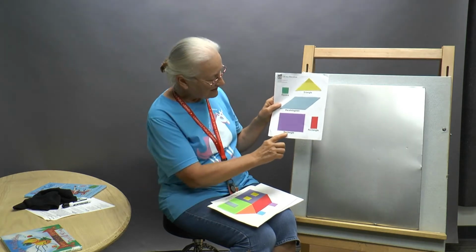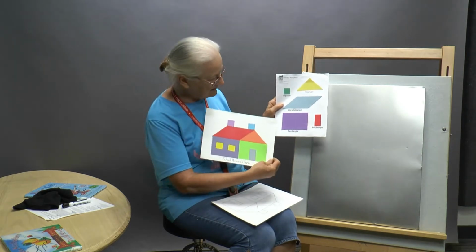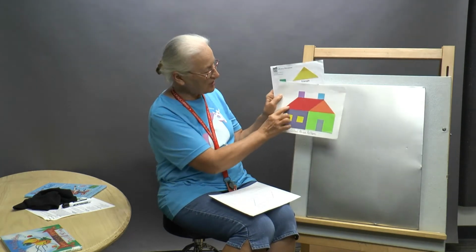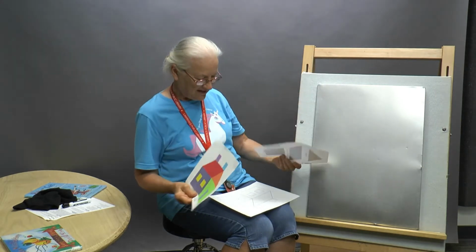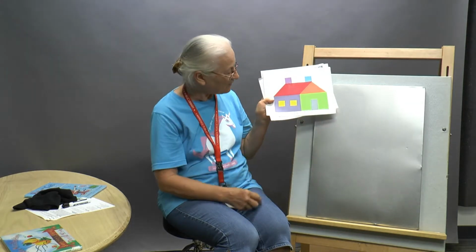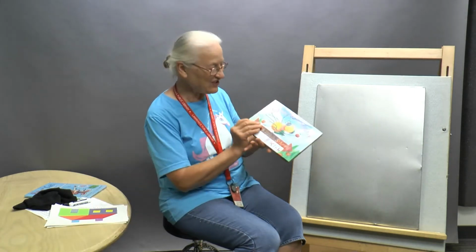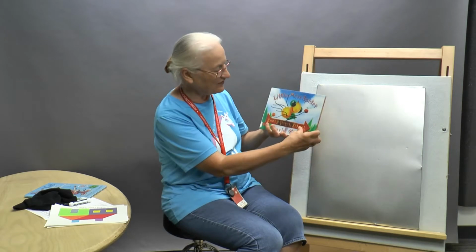triangle, rectangle, and a rectangle, because that'll be the door and the sides, and a parallelogram. That will be this part. This shape is called a parallelogram. And so you'll have this sheet, and you'll have all of these shapes, because shapes are so important, and you learn shapes in school. And you'll have that to make your own schoolhouse pattern. Very good. And we'll learn about shapes very soon. Our first story, though, is Little Miss Spider at Sunny Patch School by David Kirk.